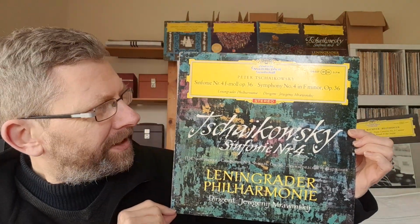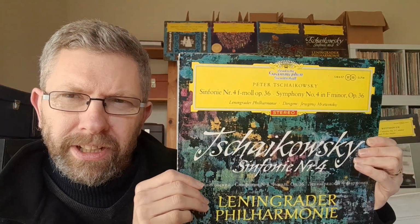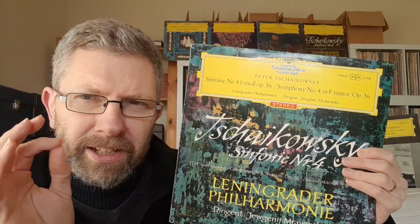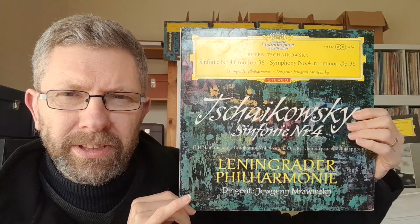This is a rare record. Tchaikovsky's Fourth Symphony with the Leningrad Philharmonic, Mravinsky conducting. This is an original 1961 German release, German pressing. You see up here, last year I found number 6. Number 4, 5 and 6 by the Leningrad Philharmonic in this little series, deemed to be, even now, still perhaps the very pinnacle of these recordings, renditions of this particular work. Just amazing. And to find it was like, wow, I was really chuffed to find that one. That was like a rare find. This is even rarer. And it's on the Tulip label.